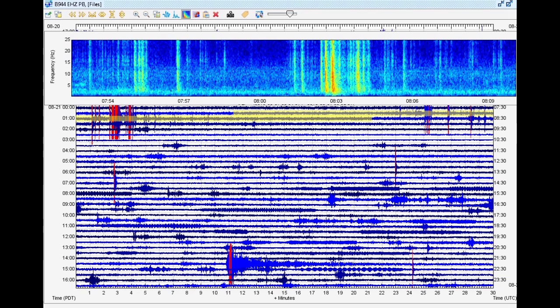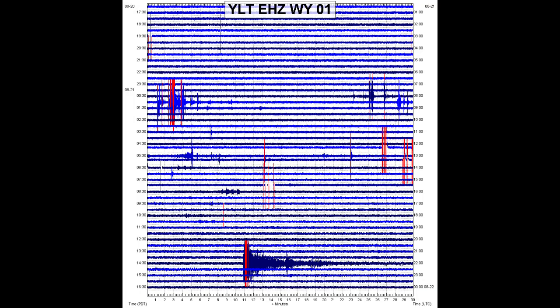This minor but energetic swarm shown here occurred on August 21st, 2018. Within 41 minutes, there were approximately 37 earthquakes, with only 3 reported. The following audio is for the August 21st, 2018 swarm, and the audio was taken from Seismic Station YLT.